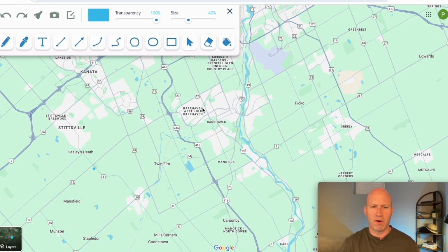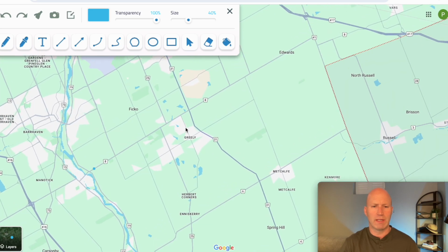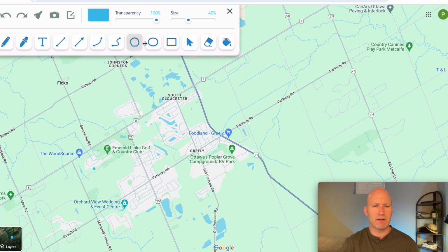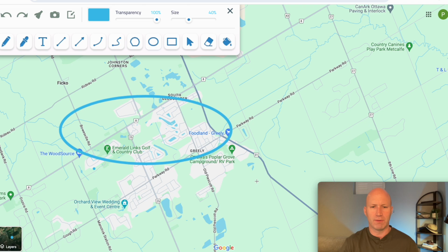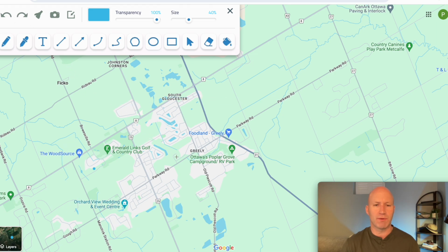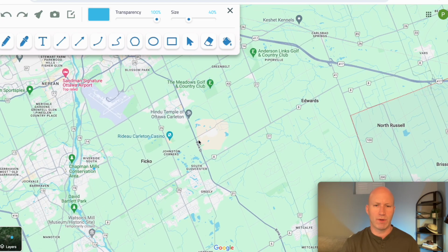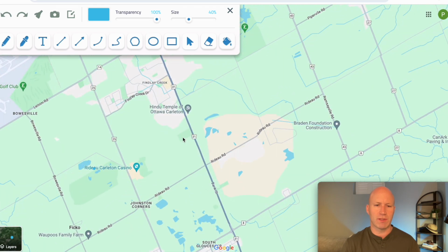So we have Barrhaven, we have Riverside South, we have the Manotick area, then we get into Greeley, and Greeley's a nice spot because it was kind of an 80s and 90s build, and it spreads through a few different sections of the area, which are all interconnected by trails. In fact, we did a nice little video on the Greeley area if you want to get more specific on it. Great area, very family friendly, nice spot to raise a family. And if we click out of here, we can see where Findlay Creek is just up the road from it.